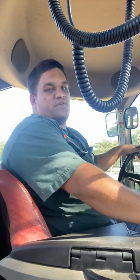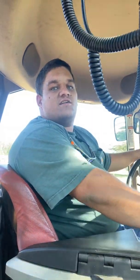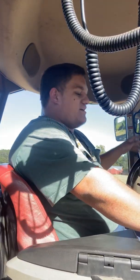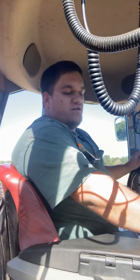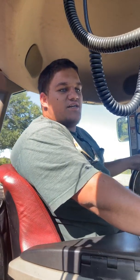I got y'all set up over here in the corner. I can't hold the phone and watch and run the mower because I got one hand tied upstairs and I got one hand running the boom mower, so I can't do both. This mower's used. We bought it used actually.